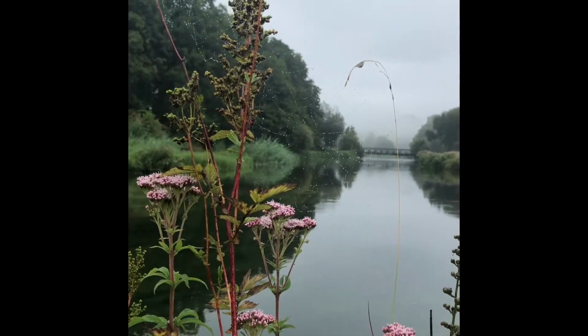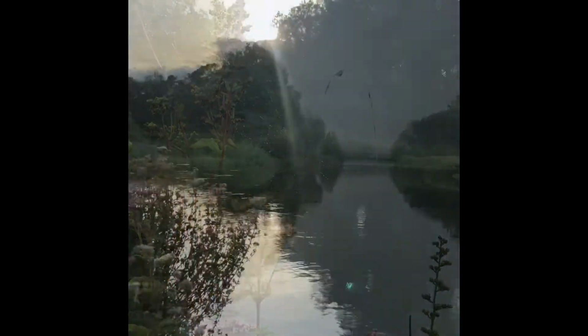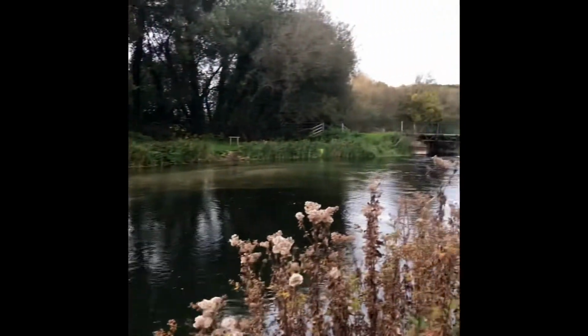The end of September marks the end of the season. The trout on the Test stay in season until the end of October, but we finish fishing just so I can get a bit of a rest really.